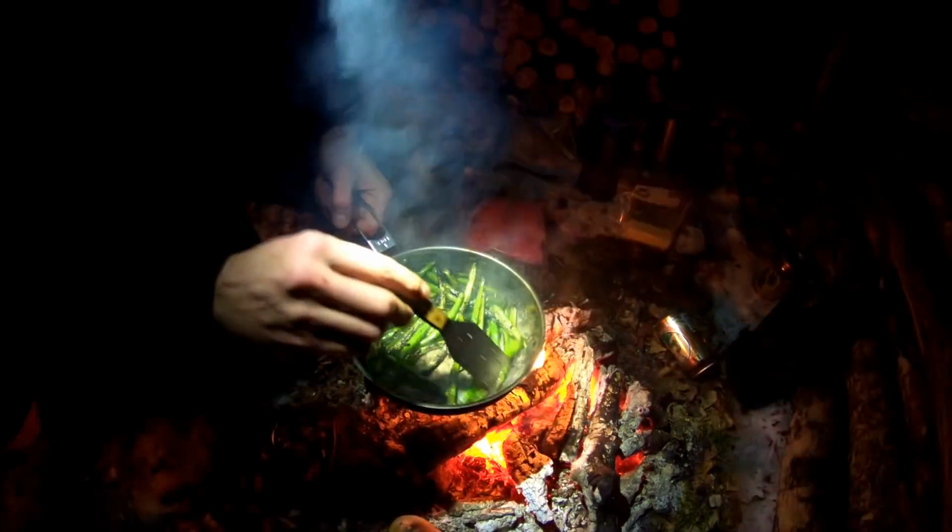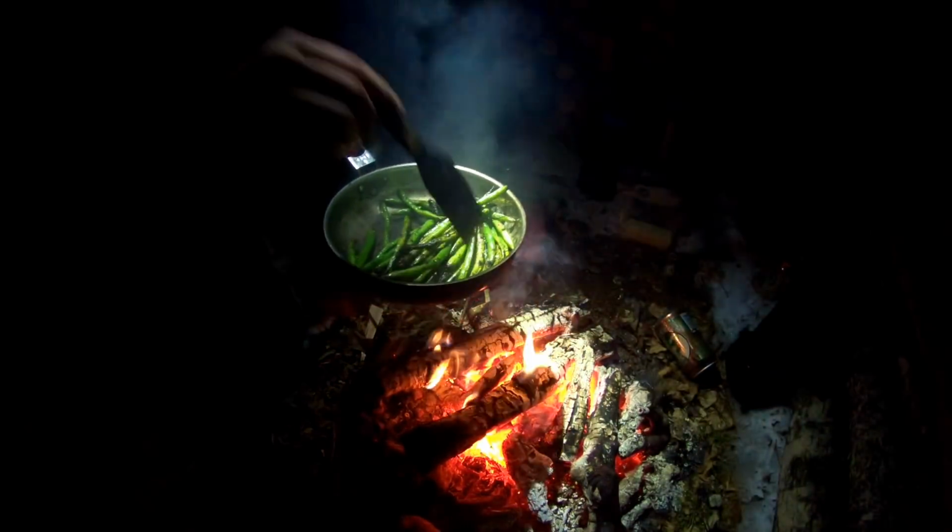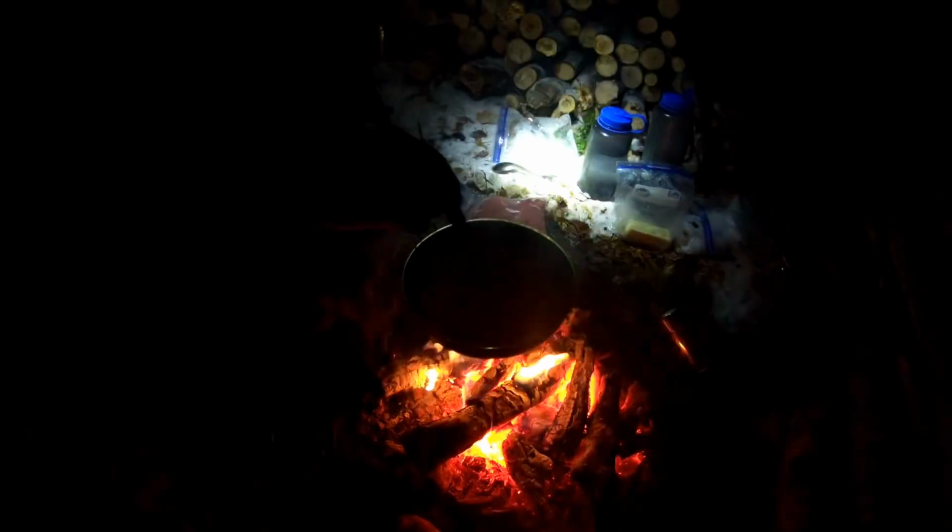Monty, do you think you like green beans? Not bad. What do you think? And he likes them. Oh yeah, he likes the green beans. I don't even know if green beans are good for dogs. I call it good on these green beans. Nice and black and green beans. There might be a few crunchy ones in there, but I don't care.